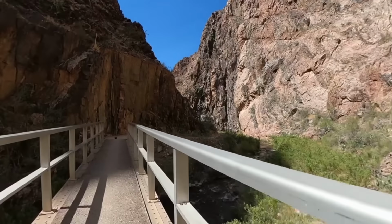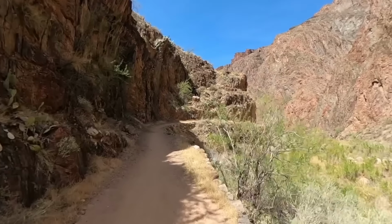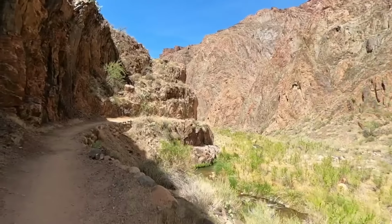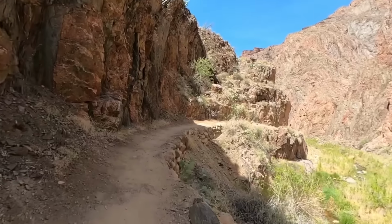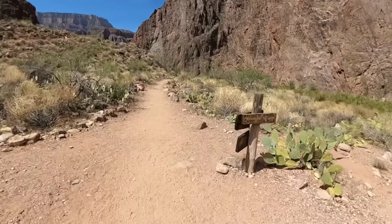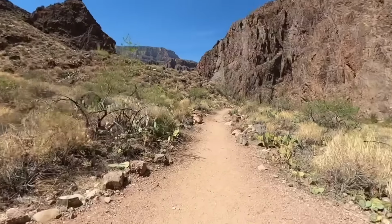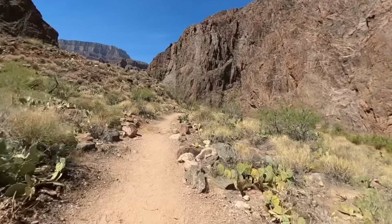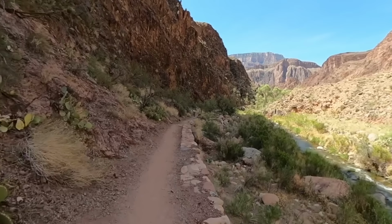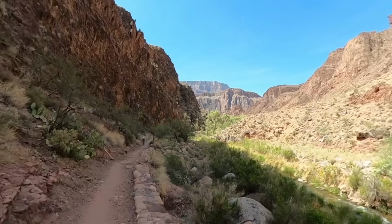That little section back there was the Box, crossing back over into the canyon. As we approach Phantom Ranch, it starts to widen out a little bit. Hopefully we get some nice cool breezes coming up from the Colorado River. And here we have a junction with a trail that cuts across to the South Kaibab. We're not going to be taking that. At this point, you maybe have a half mile to go or so until you get to the beginning of the Phantom Ranch area. And again, it's the same idea, just this beautiful trail along the Bright Angel Creek here.